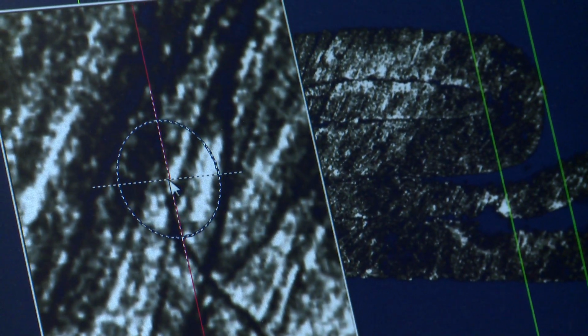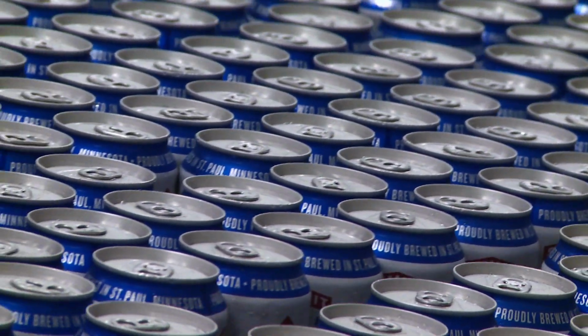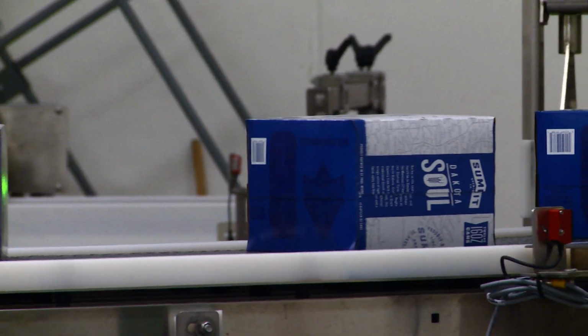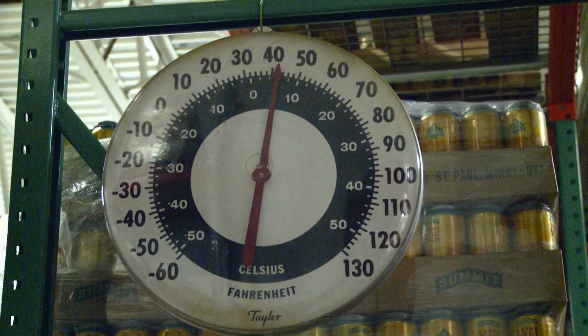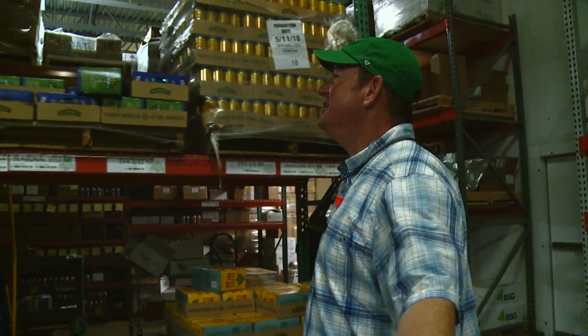own lab. What we look for in here is basically anything that can go wrong during the packaging process. Quality has the power to stop the line at any time. I wield that power with absolute authority. That's exactly right. Only now can Dakota Soul chill out. When I dream at night, this is what I see.